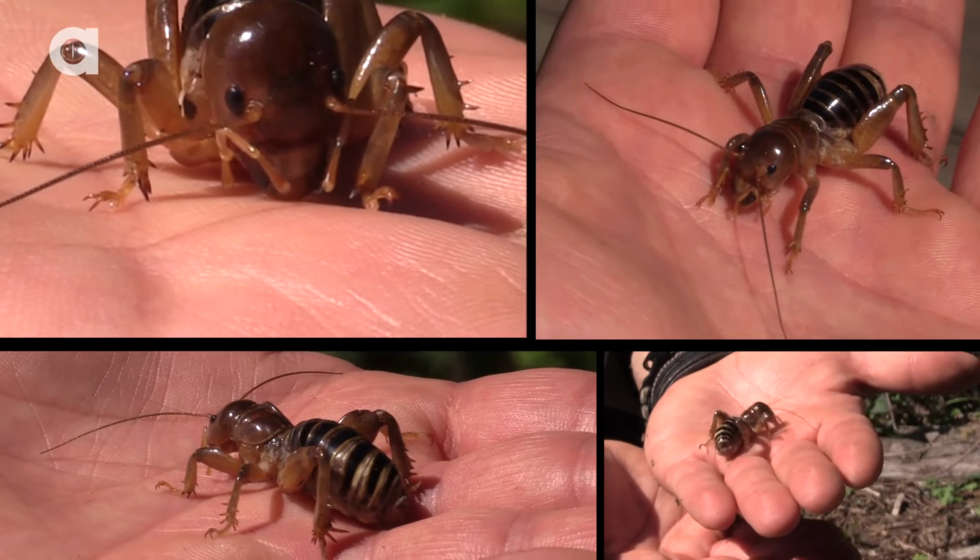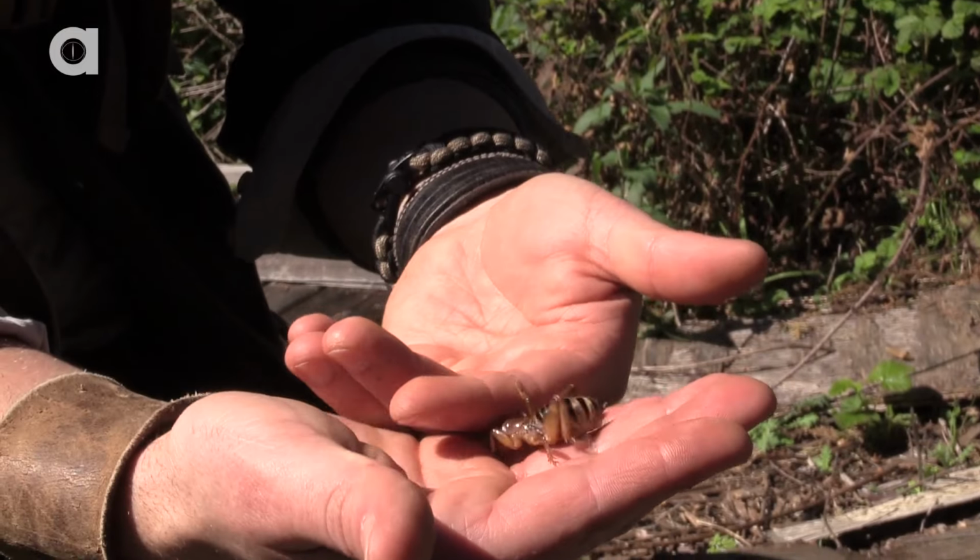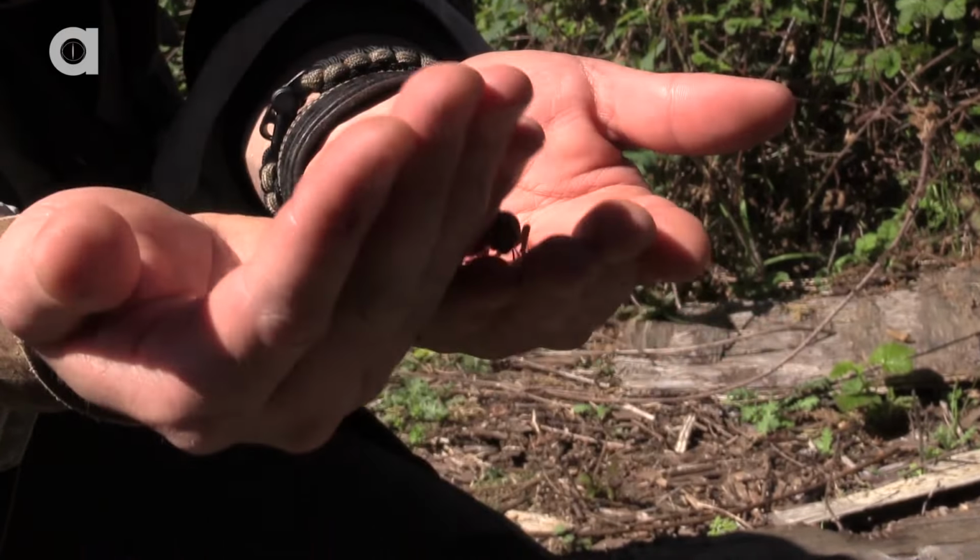That is the Jerusalem cricket. Non-venomous, but they can give you a pretty good bite. So I want to be extra careful handling this guy.